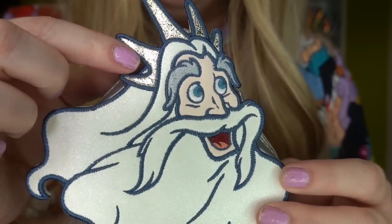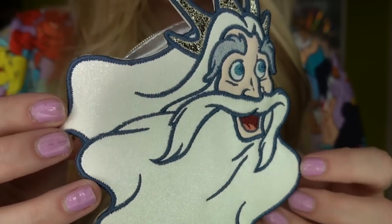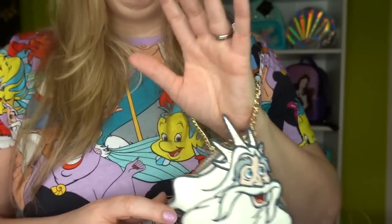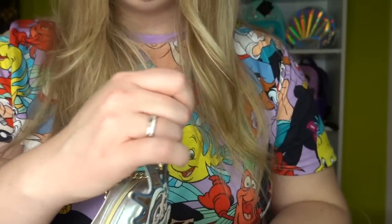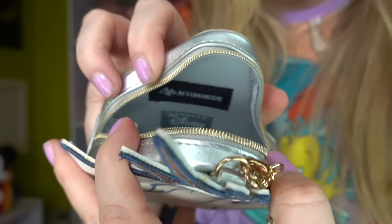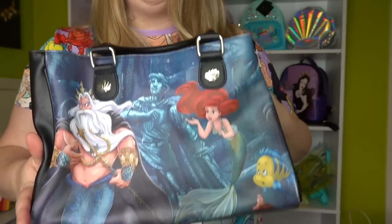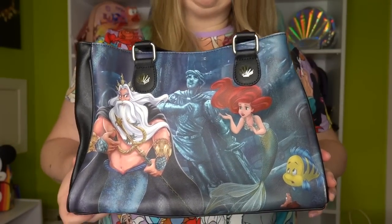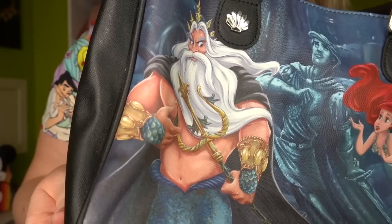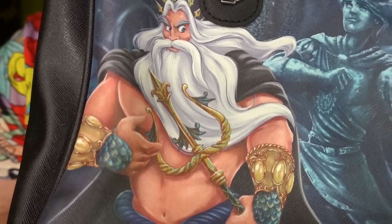Golden crown. You can see his gray eyebrows, beautiful detail. You can see that shimmer in his beard and mustache. He's looking so happy. It does have like a little wristlet so you can hang it on your wrist. And then here is the inside. It's just a plain gray. Can we say Tokyo next level? Tokyo next level, so good. This was a bag from the designer collection at the Disney store. So we have King Triton looking extremely stern. Papa T looking very stern and also very ornate.